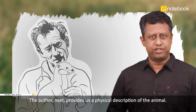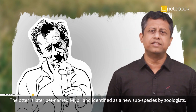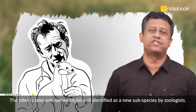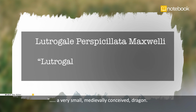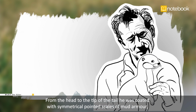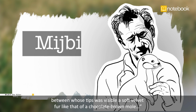The author next provides us a physical description of the animal. The otter, later named Mijbil, was identified as a new subspecies by zoologists. In the author's words, Mijbil was a very small, medievally conceived dragon. "From the head to the tip of the tail, he was coated with symmetrical pointed scales of mud armor, between whose tips was visible a soft velvet fur, like that of a chocolate brown mole."